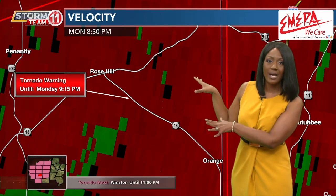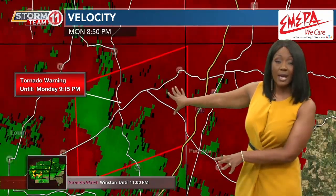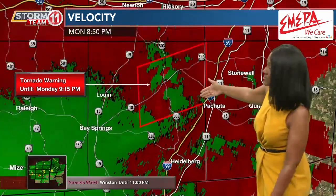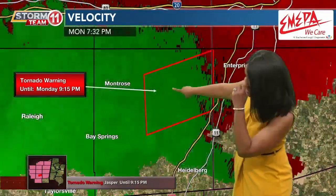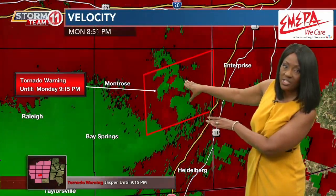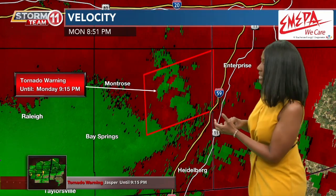So what does this mean? This means that you still have the potential to be impacted by a storm that's rotating according to the radar, and it could drop a tornado at any time. As of right now, we haven't had any reports of a tornado in progress, which is good, but still a tornado is possible. It could form. Elements in the atmosphere still there, a lot of wind energy. Again, we do see rotation with this. So we really want to make sure that if we are in this polygon, we are getting to our safe place and staying there. If you're not there already, hopefully you're already in your place of safety and you're watching us via your cell phone, trying to get the latest updates.